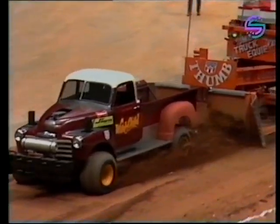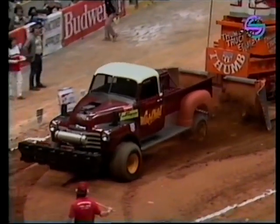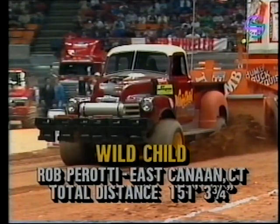Again, not going to make it, but you see the box topping out, the box coming up the ramp and putting the weight down on the pan, causing a lot of friction, pulling a lot of weight. Shuts him down on the end. Rob Perotti with Wild Child. Great pull. For the Wild Child with Rob Perotti at the wheel. Takes it 151 feet 3 3/4 inches down the track to take the lead.